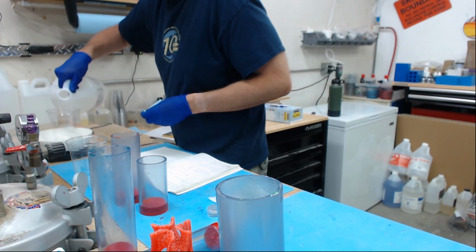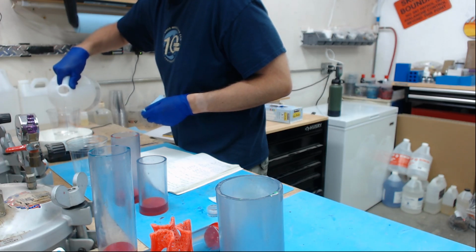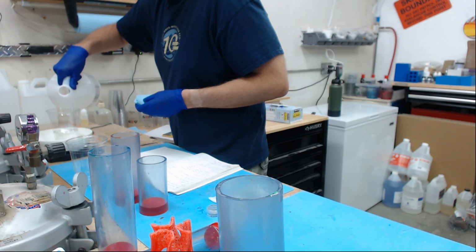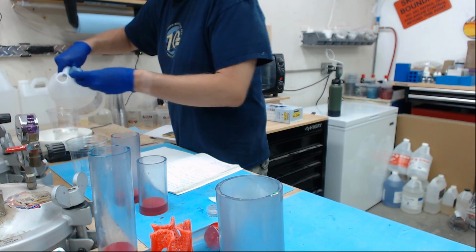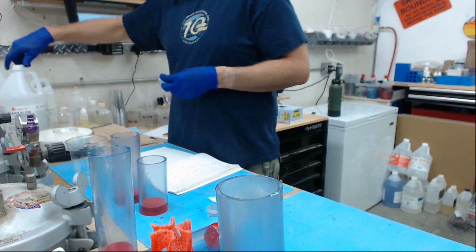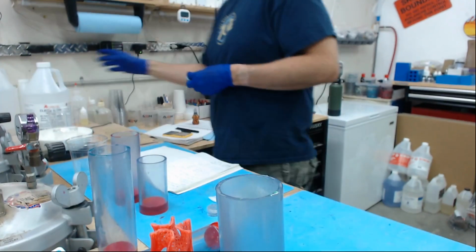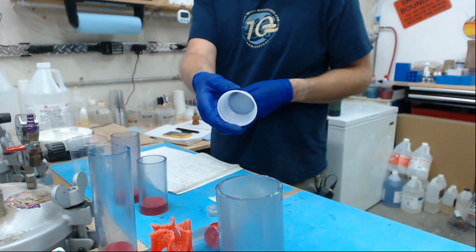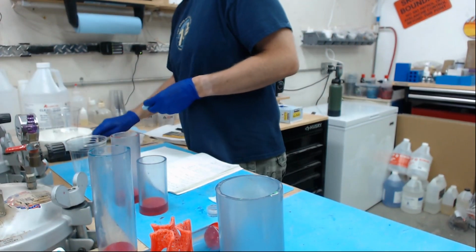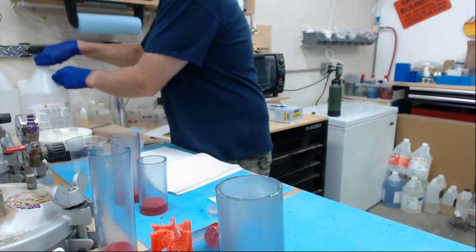So I need 150 grams of part A. It's not that big of a deal. The main thing is you need to be careful when you're filling the second part in the same cup. You don't want to go over. A lot of times I'll get close, and when I'm sneaking up on it, I'll pour a little bit of part B into a smaller cup, like one of these condiment cups, and sneak up. It's a lot easier than sneaking up on something with a gallon jug. All right, and then 150 grams of part B.